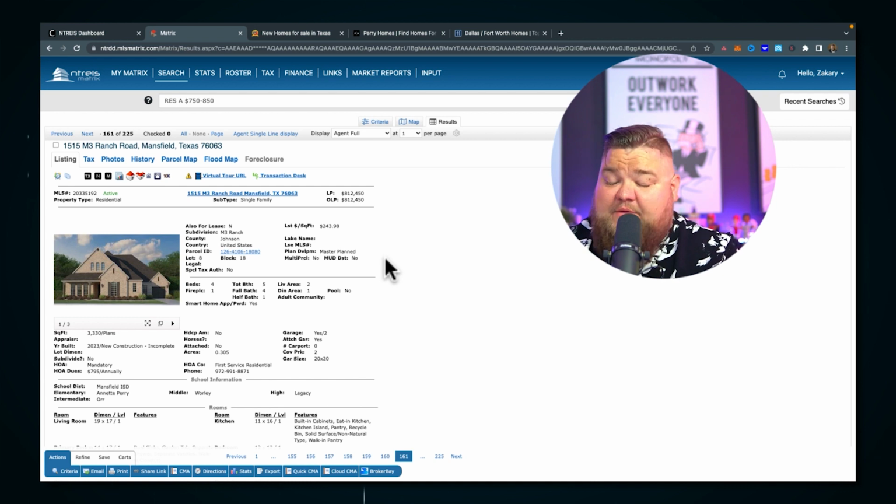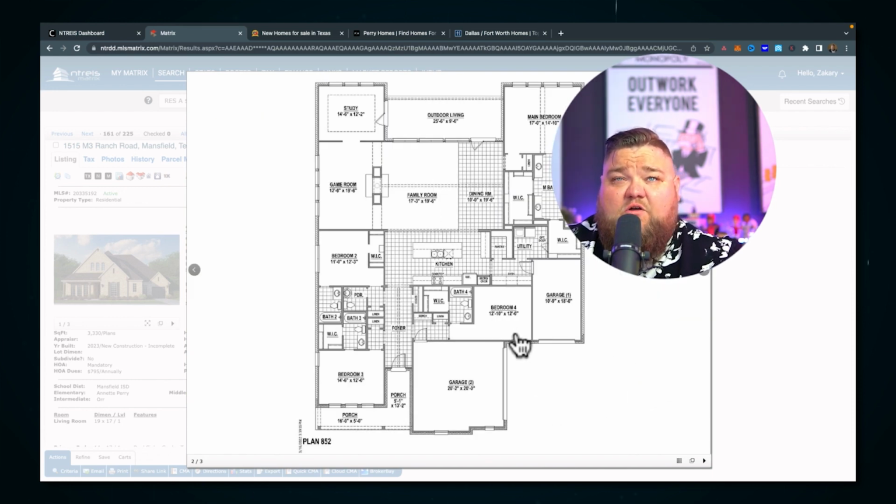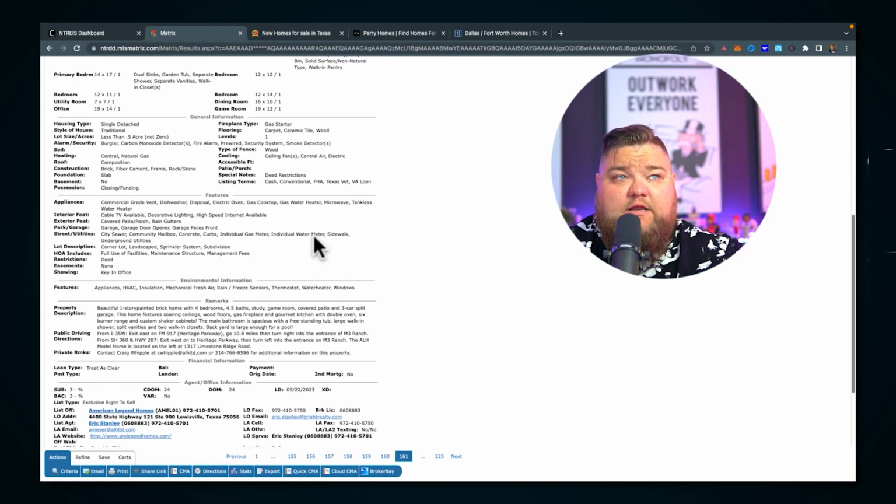This is going to be an American Legend, $812. This is an M3 ranch in Mansfield. That's one of the bigger housing developments that's happening in Mansfield. So it looks like it's got a 3-car garage option, like a true 3, because it's got the one here, one there. Yeah, so this gives you an idea. Garage, 4 bedrooms, game room, study off the game room, not bad. Like I said, 812 and closing, ready to go.